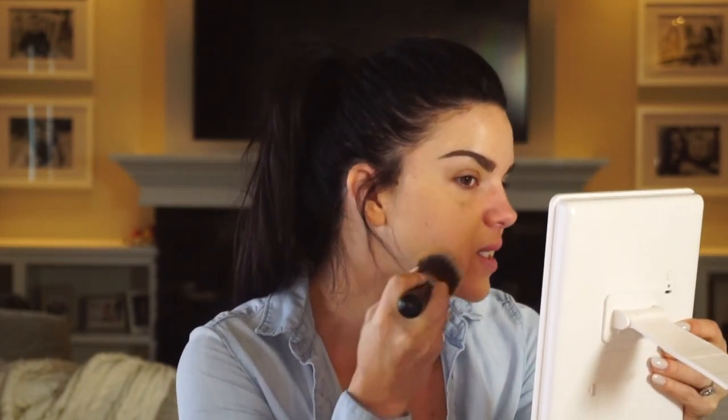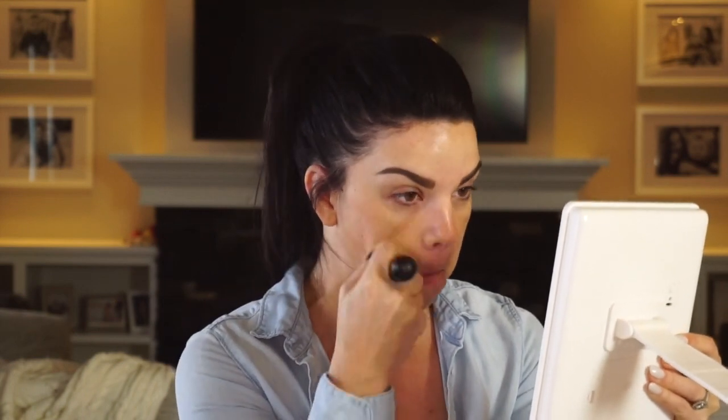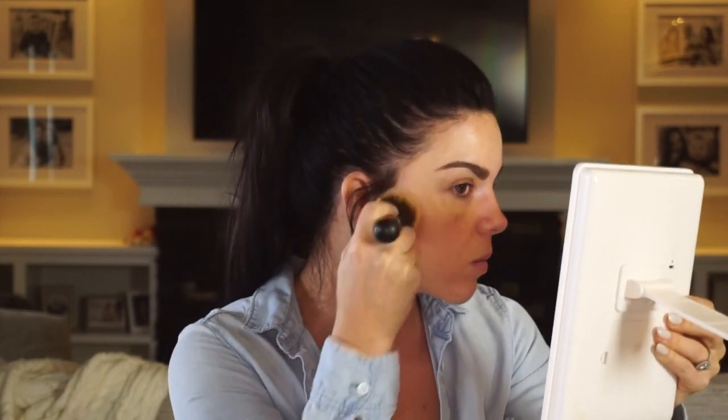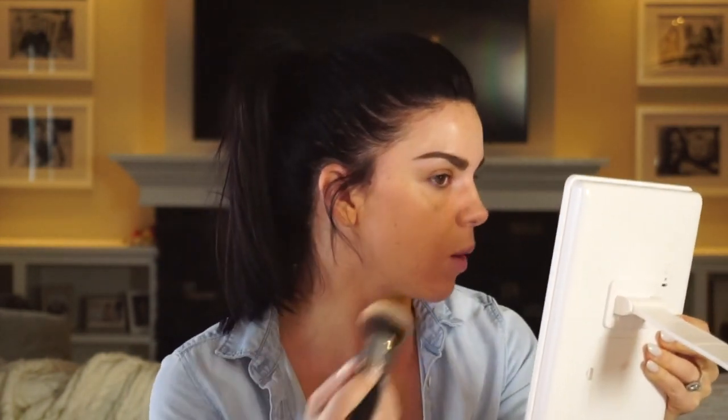So already I'm noticing the smell of this is very natural smelling. It almost smells like green tea. You know, have you ever had an iced green tea from Starbucks? That's what it smells like. It is very thick. So it is kind of harder to really apply, I would say. I don't think I could really use a beauty blender for this. I think this shade is good though.